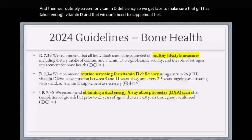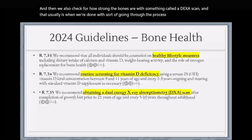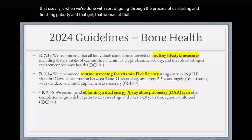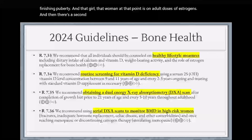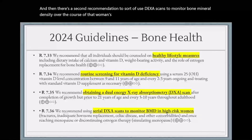And then we also check for how strong the bones are with something called a DEXA scan. And that usually is when we're done with sort of going through the process of us starting and finishing puberty, and that woman at that point is on adult doses of estrogens. And then there's a second recommendation to sort of use DEXA scans to monitor bone mineral density over the course of that woman's life, but particularly in high-risk women.